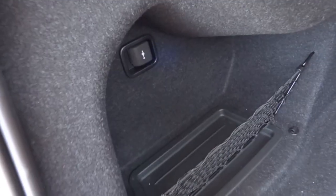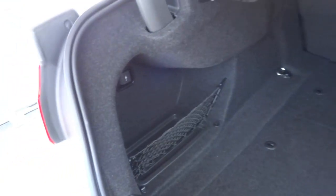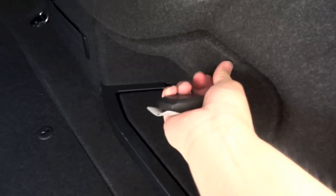For additional boot space, you can fold down the rear seats by the levers on either side of the boot next to the hinges. To the left of the boot, you can find a storage net and a power outlet. To the right of the boot, there is a storage strap, the vehicle's battery, and the toolkit. Under the boot floor, you do have more storage.